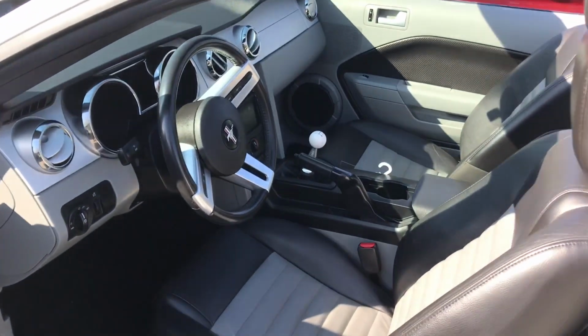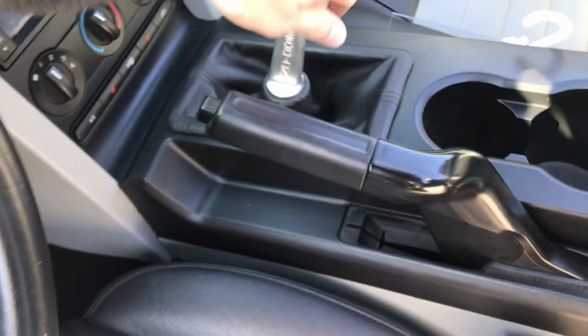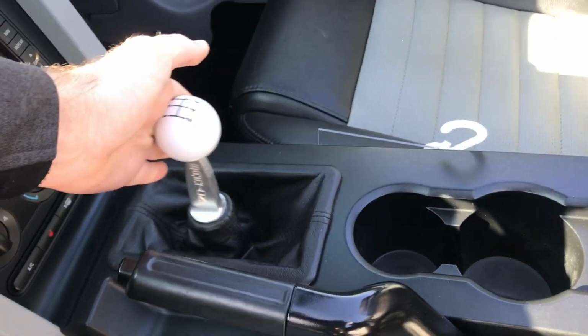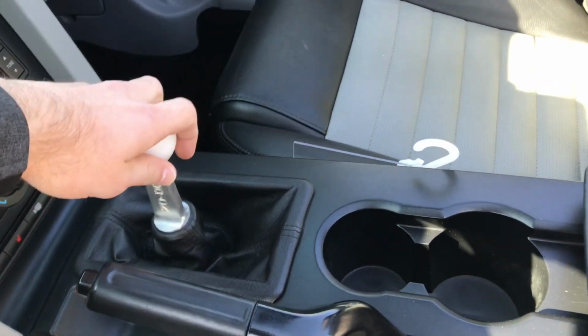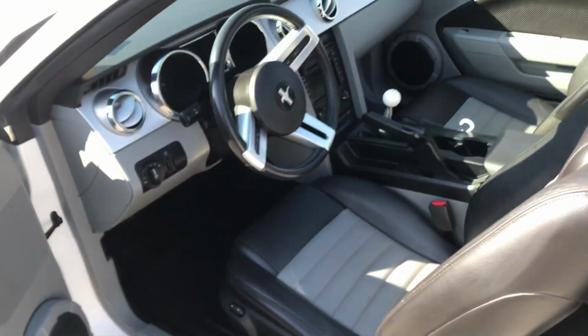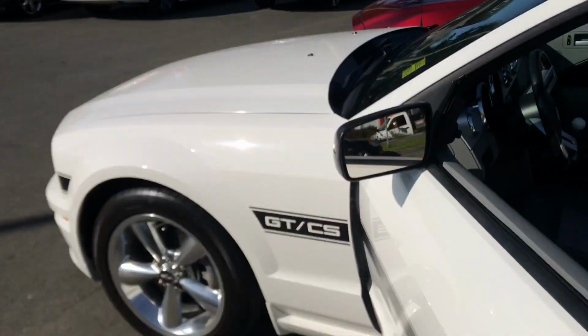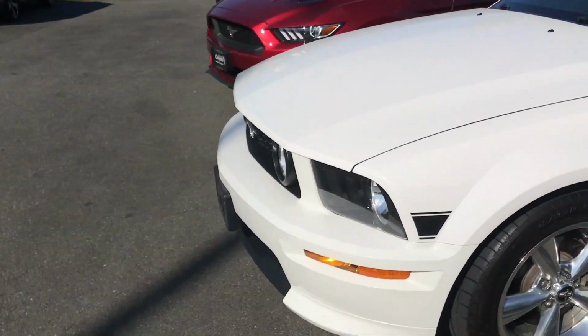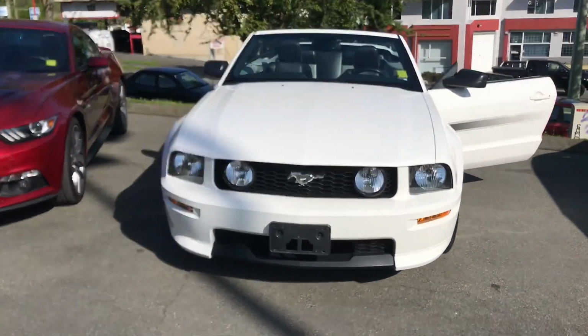So I'm actually really in love with this short throw shifter right here. Watch this, watch this. So going into gear, and like there's nothing there. Super short throw. So I really like that. Definitely much more of a specific driving style that would like that. But you know, 4.6 liter V8, you can't really go too wrong with this one. So that's the first competitor.